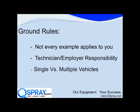A couple of preliminary ground rules. I'm going to share lots of examples. I got some really good photos of some problems and issues, but not everything I share is going to apply to you. So hopefully you'll find some nuggets and learn some things. Some of the things I talk about are going to be the technician's responsibility to check, and some are going to be the employer's responsibility. So again, not everything applies to you. And some of the things we're going to talk about apply to a company with one vehicle, some apply to companies with many vehicles. So, if it doesn't apply to you, just wait for the next one. I'm pretty sure you'll find something that's valuable. I hope you will anyway, okay?